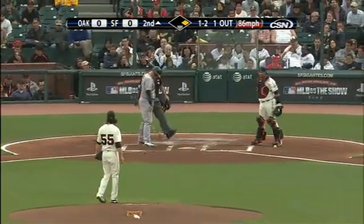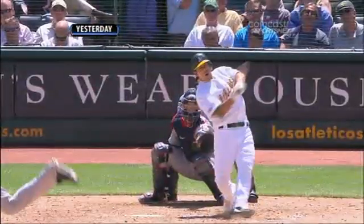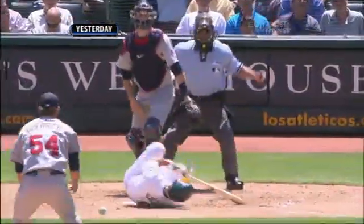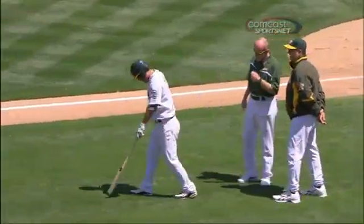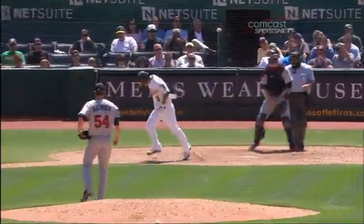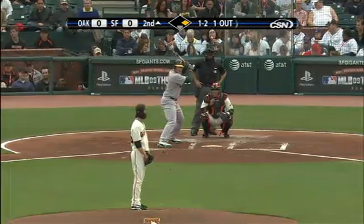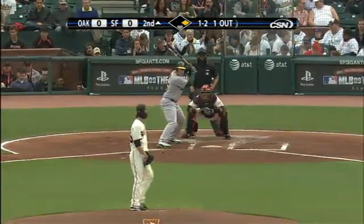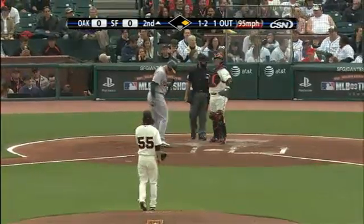Knocked down by Molina. 1 ball and 2 strikes. This was the injury yesterday. Right off his foot. One ball and 2 strikes. And then he got drilled on the same leg. And today a little too sore to get in the squat. Foul down the left field line. Boy, he was late on that one.